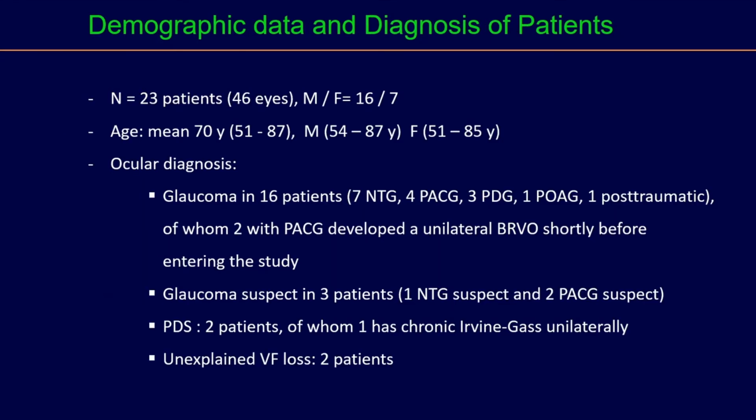We included 23 patients with a mean age of 70 years, and ocular diagnosis was glaucoma in 16 patients. Most of them had normal tension glaucoma or primary angle closure glaucoma. 2 of those cases with primary angle closure glaucoma developed a unilateral branch retinal vein occlusion shortly before entering the study. 3 patients were glaucoma suspect.